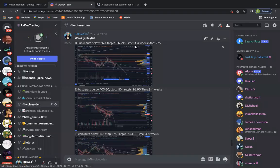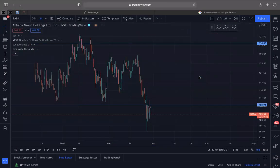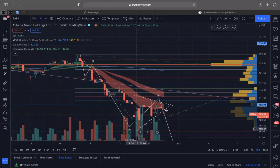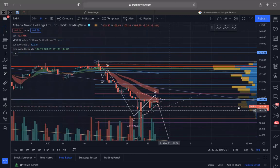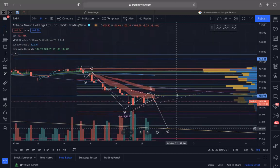So I've got it on this week's watch list. The next play I have for this week is BABA. BABA, you can see, is in this bullish pennant, and the overnight futures gapped us below this pennant, right? So for confirmation, I had a break below 130.60 here, right? A break below 130.60 for puts. So if it breaks and stays below 130.60, you can see it broke this bearish pennant, and then it's headed to 96 and then 90. So those are my targets on BABA.